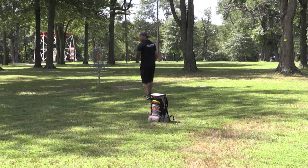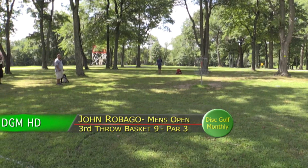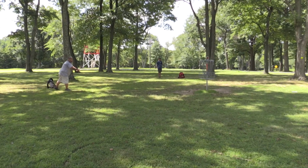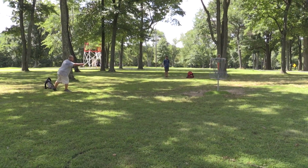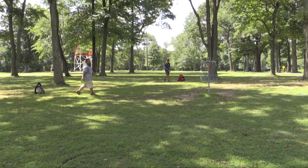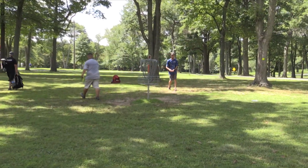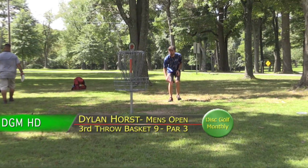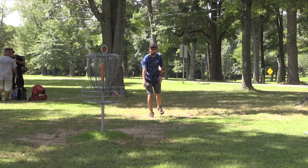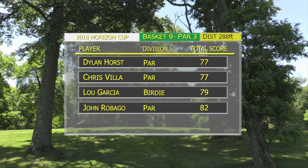Lou gets a birdie. That is Lou's 6th birdie of the round. He'll be taking a 3-stroke lead over John, assuming John makes his putt. And John does. At this point, Lou's really pulling away from John. He's starting to make a run here at the lead, getting a 3-way tie for first. He's 2 strokes away from Dylan and Chris with that birdie.